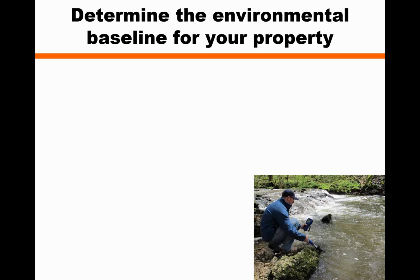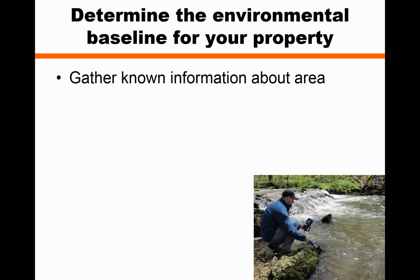One of the first things that we need to do as we're implementing an EMS for our operation is to determine what our baseline is. What does our property look like now? What do our environmental compliance efforts look like now? And what's our land, water, and air quality? So the first thing that we need to do for our farm or ranch is figure out what information we already know about the area.